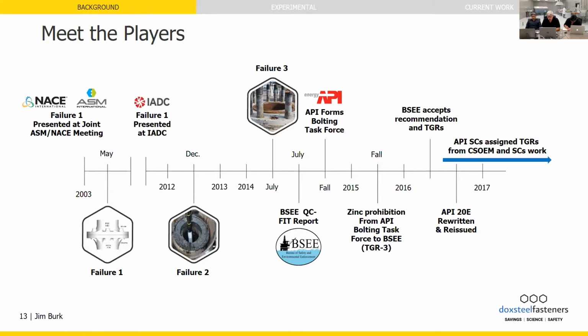So with that report, API, being an overarching organization that covers things not just in the Gulf but worldwide, decided to form a bolting task force. And they invited industry experts to participate in this. And this had the attention up to the chairman of API. And the group met for over a year and put together what they refer to as a failure mapping or a threat mapping of all the different types of failures that you could have in bolting, especially in offshore drilling equipment, high strength bolting.